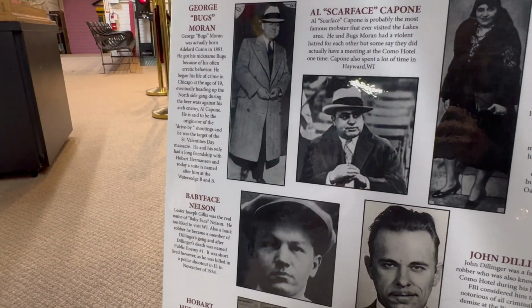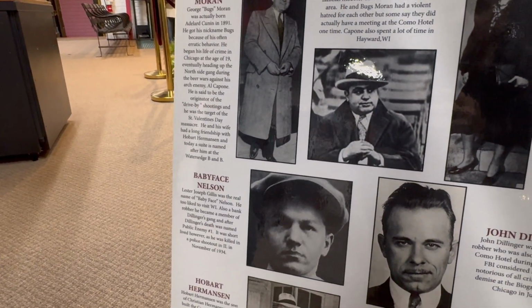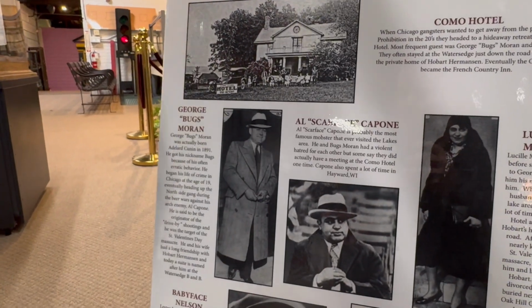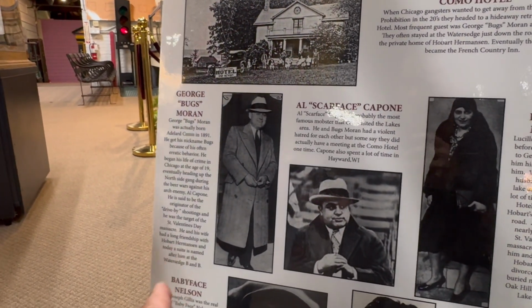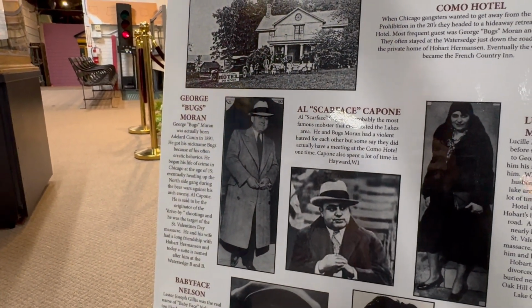Yeah, killed in November 1934. And Bugs Moran died penniless and in prison. He's buried at the penitentiary graveyard.